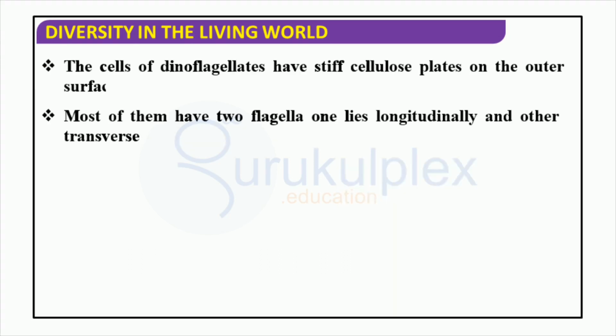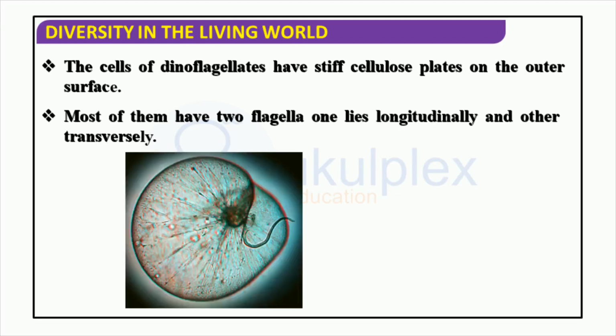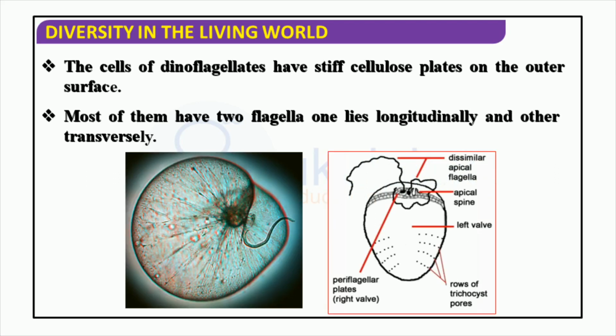Dinoflagellates are microscopic organisms in the kingdom Protista that are characterized by 2 flagella. One lies longitudinally on the outer surface of their cells while the other lies transversely. They have an outer membrane made up of stiff cellulose plates which are arranged in a complex pattern that gives them their protective and distinctive characteristics.